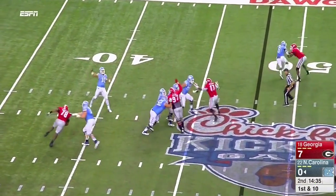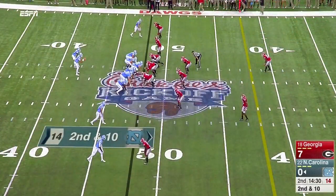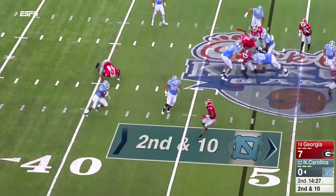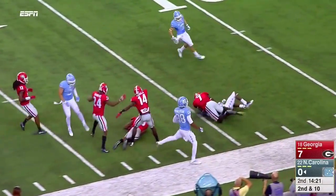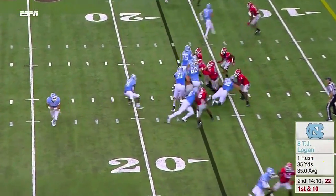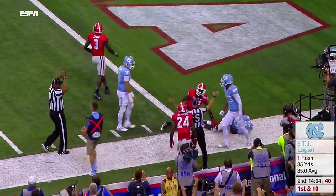Trubisky well protected here. Looking for the deep ball to Bug Howard. Just overthrows his 6'5". Here's TJ Logan. Breaks a tackle in the backfield. Gets to the edge. TJ Logan, another gear, all the way down inside the 20. Another handoff and a cutback to TJ Logan. At the pylon, he's brought down.